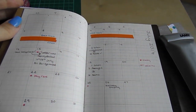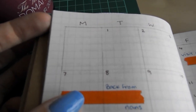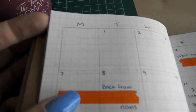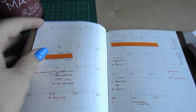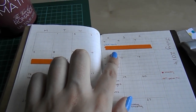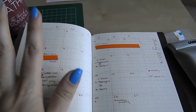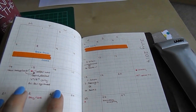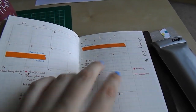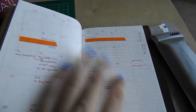So I just drew it out the best I could. If anybody is interested, maybe you can see this, there's 4 full squares and then sort of half, so it would make up to 5 squares in total, but at a weird angle. It just says Monday, Tuesday, Wednesday, Thursday, and so on. This is when I went to my grandparents, so I put some washi tape just so it stands out. I'm quite a visual person. I had to go to hospital, I had to call the hospital, I received a letter that is very important, paid my TV licence, bills, have to pay my rent, and some shopping.